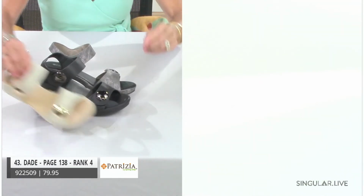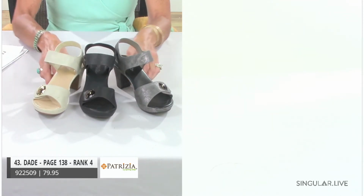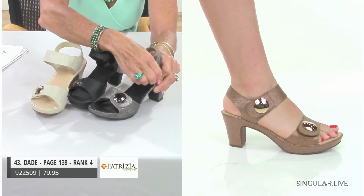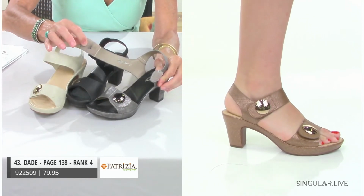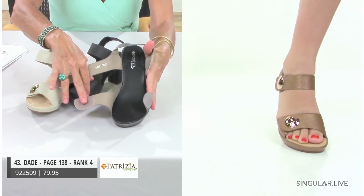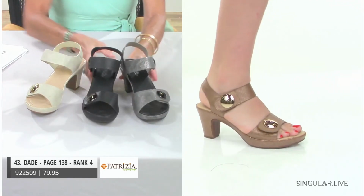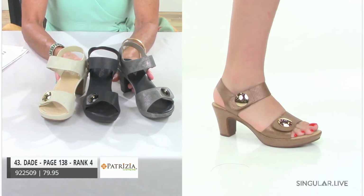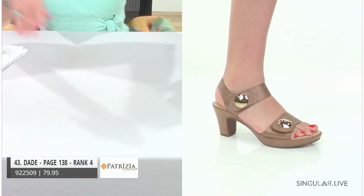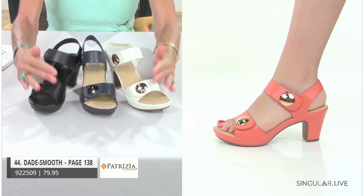Style Dade. Dade is a classic for us. She just keeps getting stronger and stronger thanks to you all. We appreciate it. The reorders on her are amazing, and now that we're open stock, it makes it so much better for you to fill in exactly where you need her. She's got a very strong hook and loop closure. She opens up all the way for great adjustability. She is ranked number 4 in our stable of fabulous footwear. You can see on Angie's foot the bronze, and then you have your bone, your black, and also your gray, or charcoal.